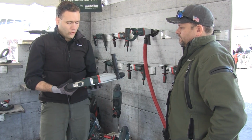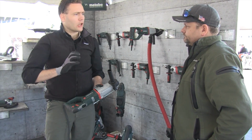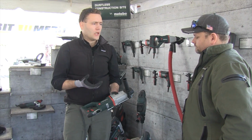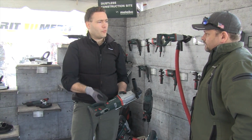So it's extremely powerful. It has a full forward and reverse function. So it's not clocked in one direction. You will have the same power backwards as you do forward, which is really important if you drill and hit rebar. If you hit rebar and your hammer does not have the same power backwards, you're going to have the hardest time pulling out of the hole.